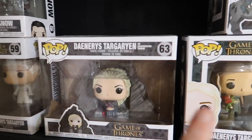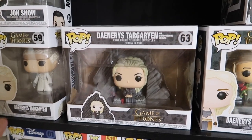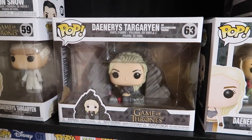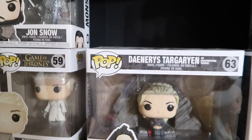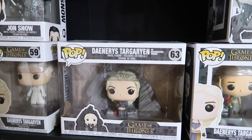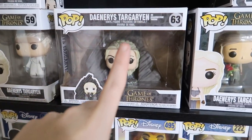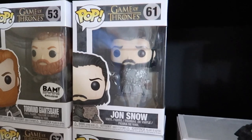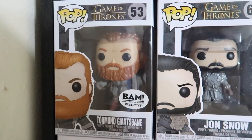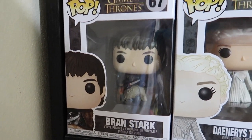And then turning to the left of her, which I think would be your right, I don't know. We have Daenerys Targaryen on the Dragonstone, which is such a cool pop. And I'm so happy we have her on the Iron Throne. I didn't even realize how many. We literally have 4 Khaleesis. And we're about to get another one, I think. And then right here we have another Daenerys Targaryen, a Jon Snow, a Giant Spain, and then a Bran Stark. And I think that should be all of them.